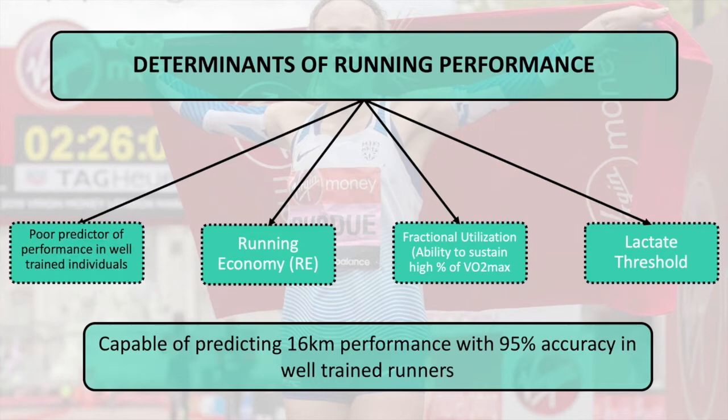The only issue with VO2 max is it's a poor predictor of performance in well-trained individuals. So we may have individuals with a very similar VO2 max, but there could be as much as 30% difference between their performance. So this is where we use running economy.